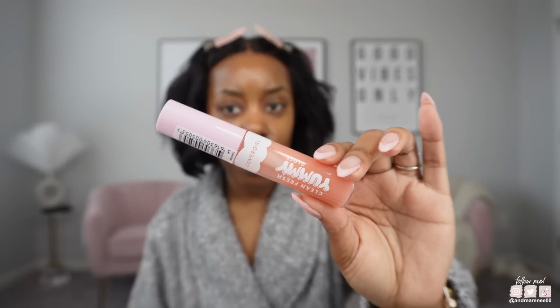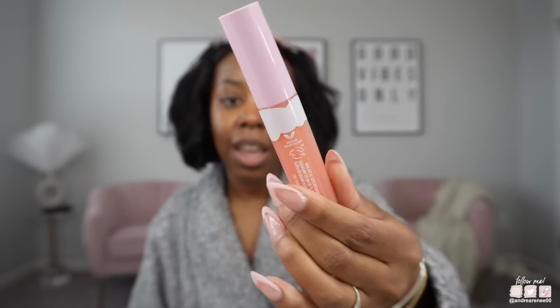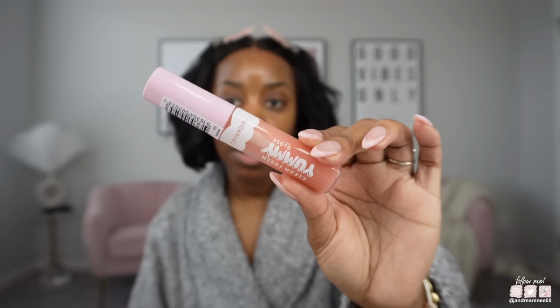I also grabbed, now this one I did get from Ulta. This is the new CoverGirl Clean Fresh Yummy Gloss. When I saw this, I was like, what? I did not know that they came out with new lip glosses. So we're gonna try this out today. This is in the shade Coconuts About You.